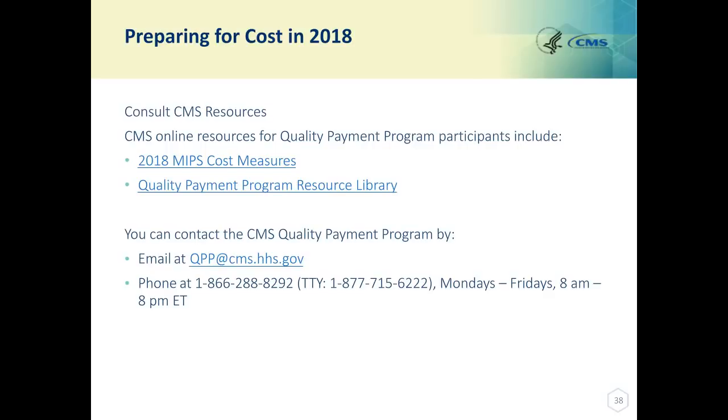2017 performance feedback is available on qpp.cms.gov. You just need to sign into the platform using your EIDM account credentials, and you will have access to performance feedback. So that's where you will find your performance feedback reports.